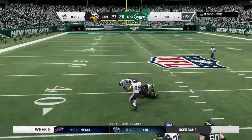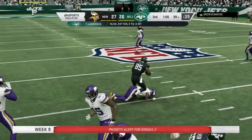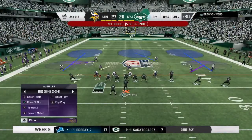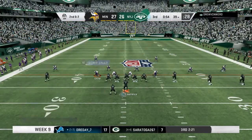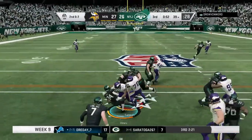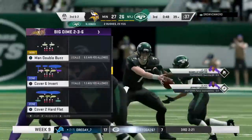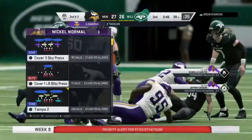Looking to throw, Lawrence. It's Hill, complete. And they'll get him down after a pickup of 8. Facing a 2nd and 2 after that last catch, good for 8 yards. Looking for a seam, but finding none. He'll get back to the line of scrimmage, and that's it.